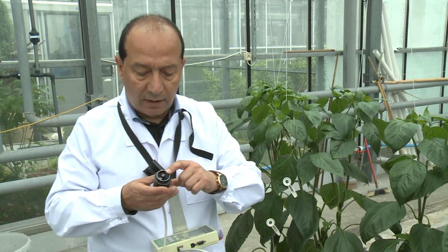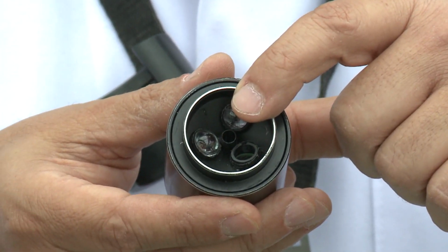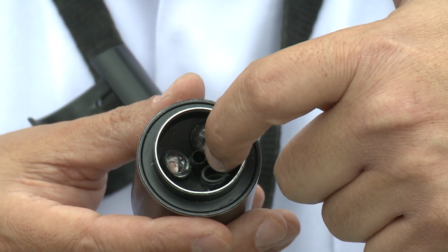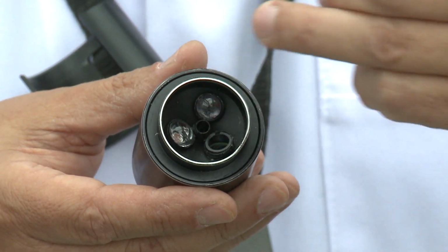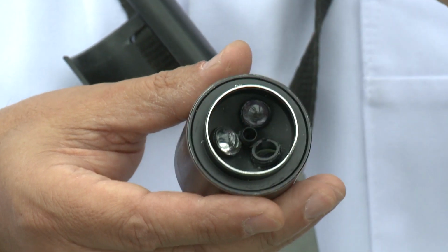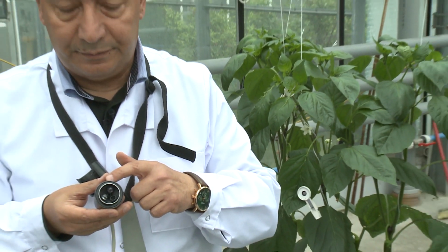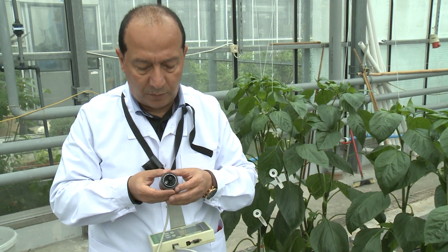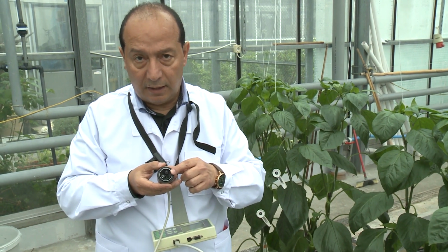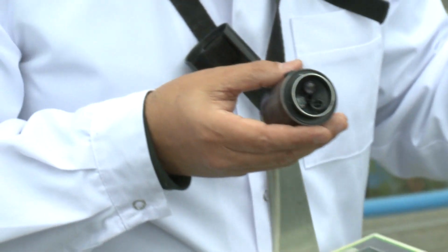So if you look inside, you will see that we have a light source. This is a red light, 650 nanometers, and in the middle we have a detector with a filter which is cutting any light coming from our samples, reflected or re-emitted, not reflected, re-emitted from our samples, which will be enclosed here in the leaf clips, above 700. So the plants will see these lights in a minute when we are going to do the measurements, and you can see now the red lights coming from the head light units. So we will apply this light for excitation of the chlorophyll.